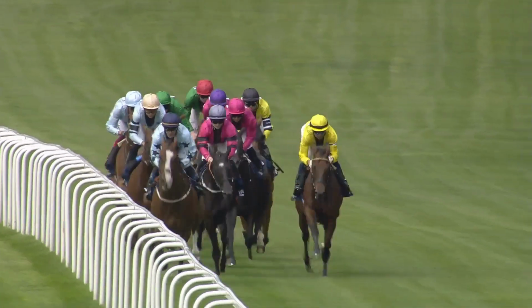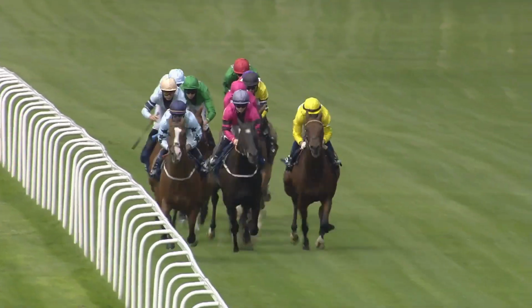continues to lead, but the margin is down to about 3 now, with Wootton Sun in second.